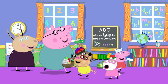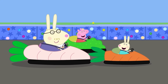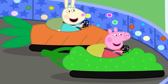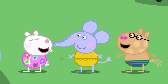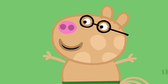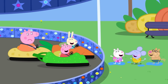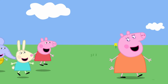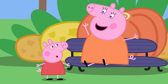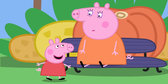Everyone loves imagining things. Today, Peppa and Mummy Pig are riding the bumper cars at Potato City. Can't catch me, Rebecca! Oh, yes, I can! Come on, Peppa! We found a new ride! It's a water ride! It's so splashy! I love splashy rides! Splashy? Mummy Pig isn't sure she loves splashy rides. Why don't we go on a ride without splashes? Like, this bench! Ooh, what fun! Whee! We can go on that after. Come on, Mummy! Yay!